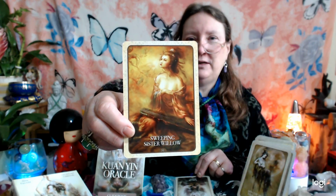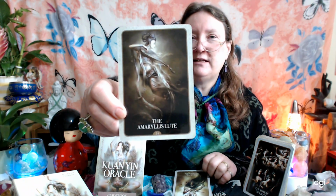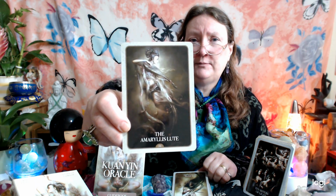Sweeping Sister Willow. Willow trees are so gracious, aren't they? And here we have the back of the card, the Tai Chi Rising. All that energy, that Kundalini energy rising from the bottom to the top. Ten Sisters of Light. The Amaryllis Lute. That's that popular flower that many people have for Christmas because of the big red flower. The Book of Changes. Very important book if you know about the I Ching.